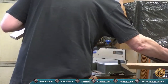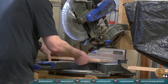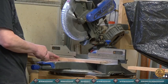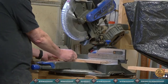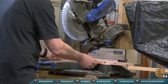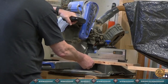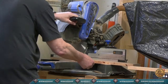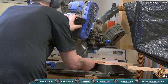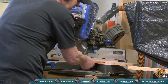Once again, rest this out of the way. Now this is where I've got an issue. You can see I need to cut here and I need about another inch. So I'm going to flip this around, cut it this way. Not the most opportune thing for me, but you do what you need to do when you live in a small shop. And right there is going to be my kerf line. That works.